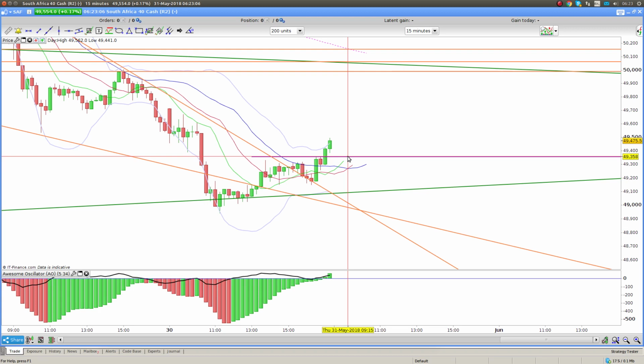350, which is roughly 200 points from where we are now. So it is feasible that we get there, and that would be the area that I'd be watching for to get in long on this market.